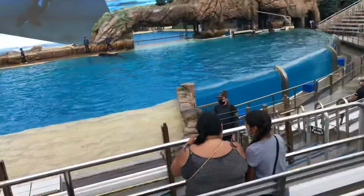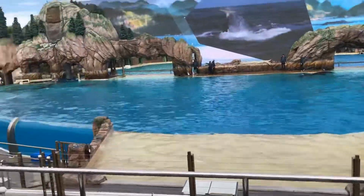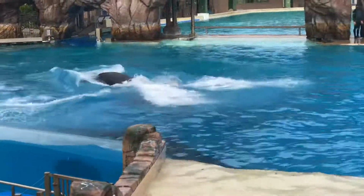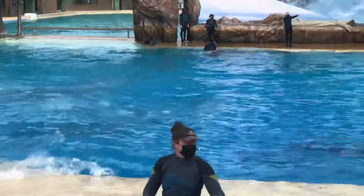Play is an important part of everyday life for killer whales. It's how they teach their young to hunt and to practice their skills as they grow. Orcas spend lots of time interacting and showing off their playful side, both in the wild and right here at SeaWorld.